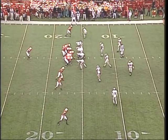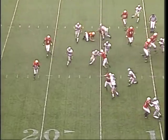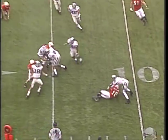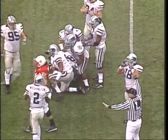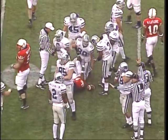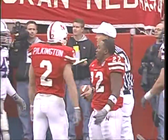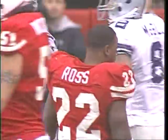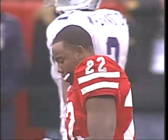1st and 10 at the 16. Trips to the right for the Huskers. Here's the option pitch. It's going to go to Ross. Ross hit hard and driven back at the 15. Good defense. Andrew Scholl leading the charge for the Wildcats. Just a yard there. And now under a minute to go in the first half. A stoppage of the clock with 55 seconds to go. Kansas State 7 and Nebraska 7.